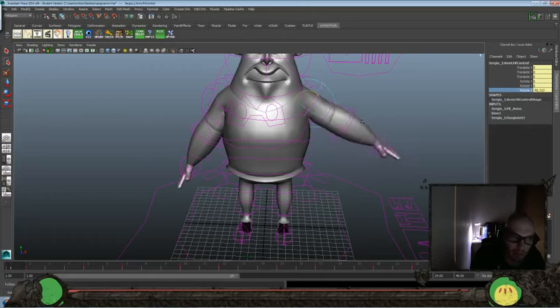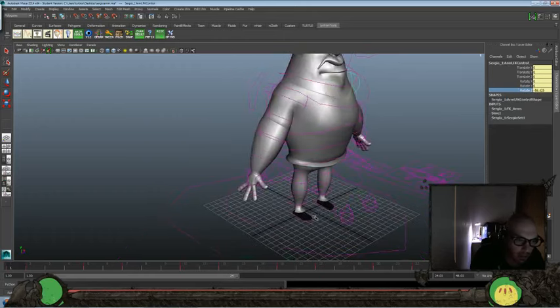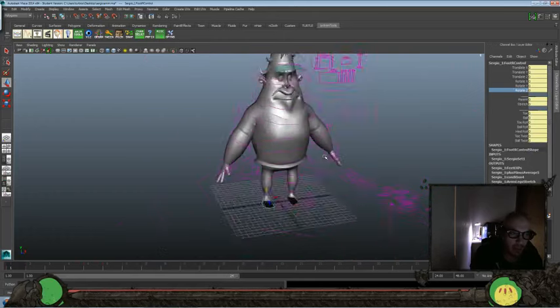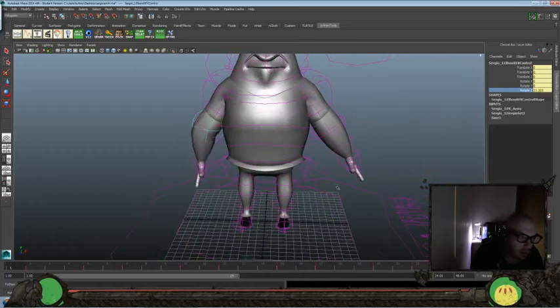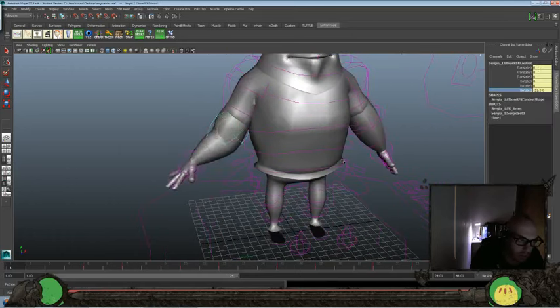And I usually like to keep my arms in FK and my feet in IK so you can keep the feet actually planted to where we want them to be. But the arms can move based off the movement of the body here. So let's go ahead and continue that here. Make sure we're using the right controllers.